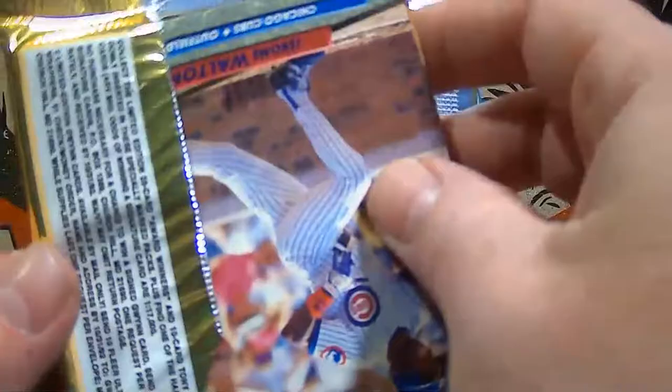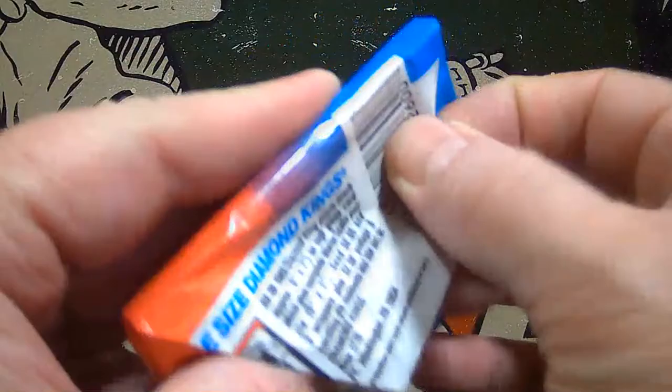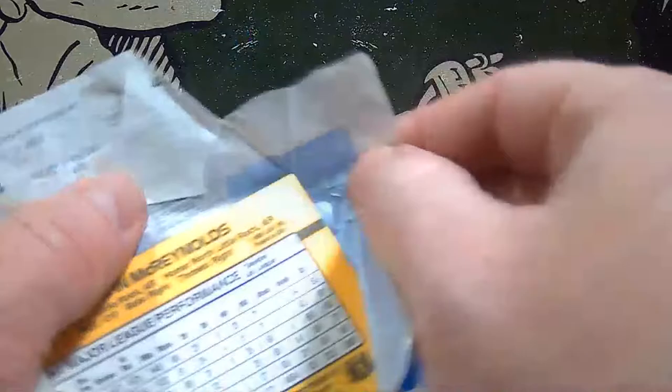I'm going to put those back in the wrapper here for you so they'll have that additional protection when they get sent out to you. Let's do some 89 Donruss. This could be Curt Schilling or Randy Johnson or Ken Griffey Jr., to name a few of the great rookies from this set.